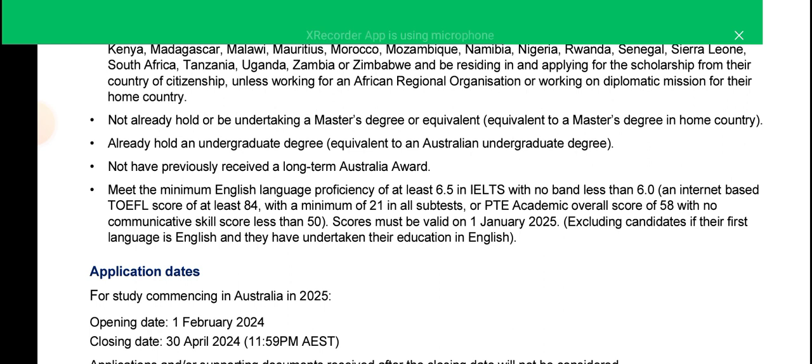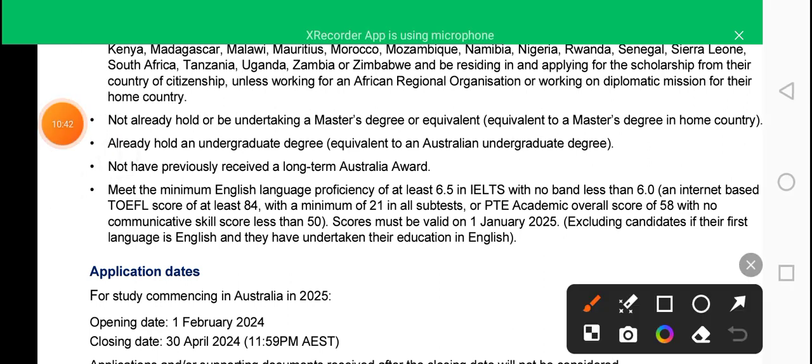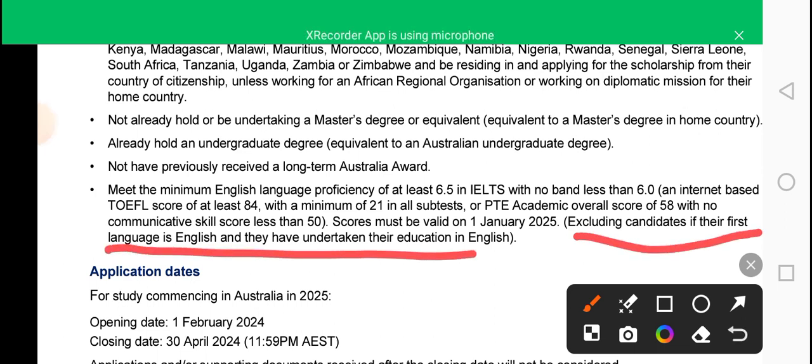Now, if you study in a school where the language is not English, English language proficiency is required. IELTS is there, TOEFL is there, with a minimum of 21 in all subtests, or PTE, excluding candidates whose first language is English and who have undertaken their education in English. I want to underline this for you. So IELTS is not compulsory for you, TOEFL is not compulsory for you.